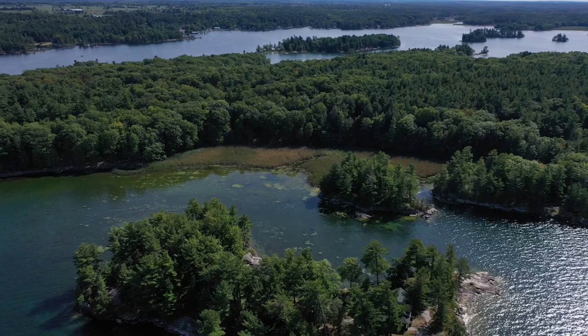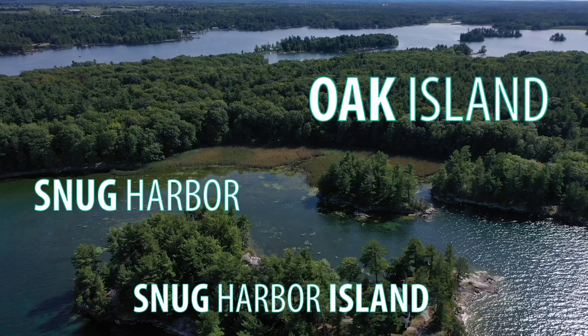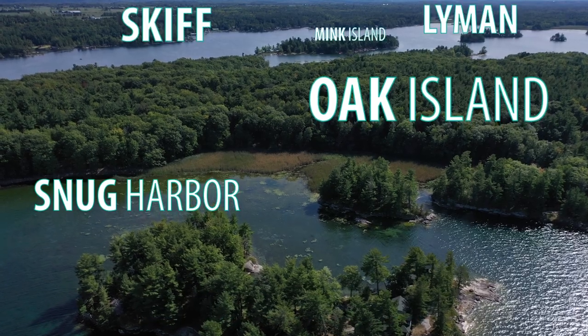Let me help you get your bearings here. This is Snug Harbor, Oak Island, where I keep my skiff at Schermerhorn's, and over this direction is where the Lyman is.